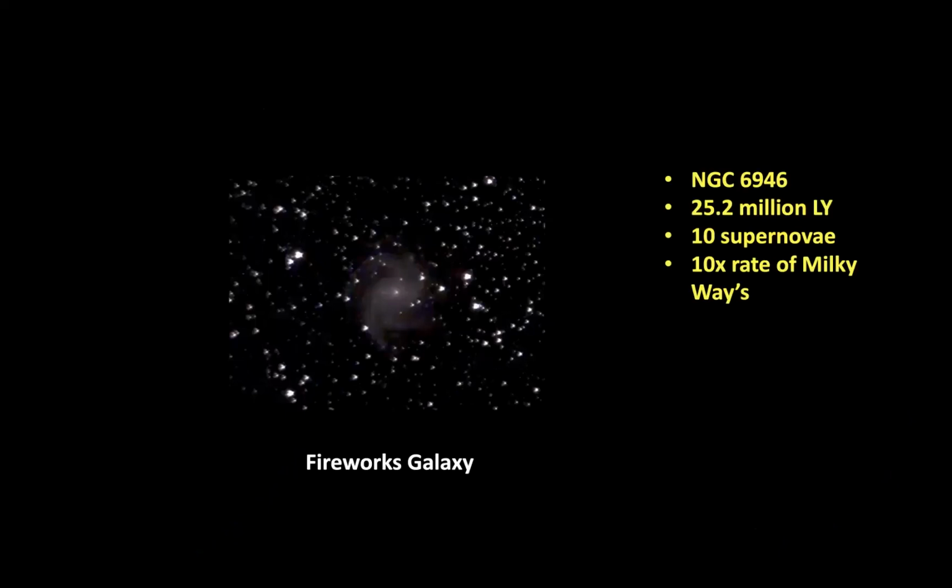Now, what an interesting name, Fireworks Galaxy. The technical name is NGC 6946, NGC's New General Catalog. This is a scientific catalog of all kinds of deep space objects. And the so-called number for this one is 6946. What are a few facts and figures about this Fireworks Galaxy?